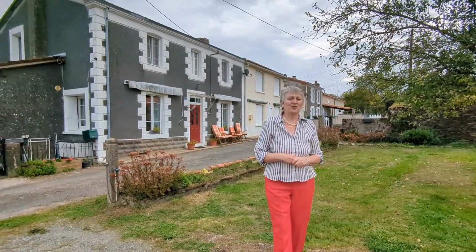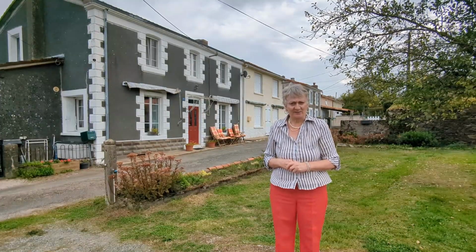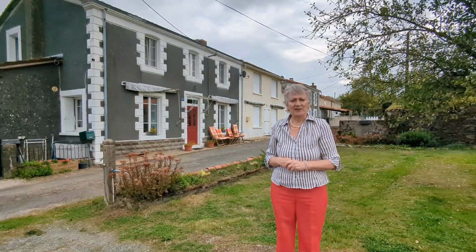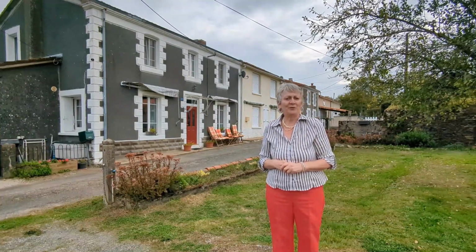Folks, we're back in the Potter's Chalon today and we're going to show you this house here. It has a fabulous downstairs living area and three double bedrooms and a spacious landing on the first floor. Off you go and have a look and I'll catch up with you very soon.